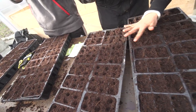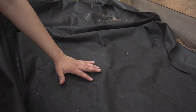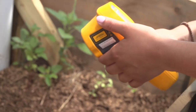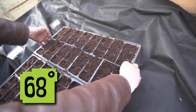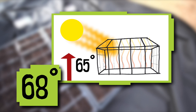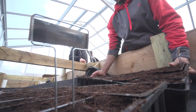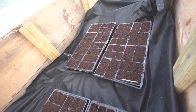The best way to use our compost heater is as a surface to start our seedlings. So what we're trying to achieve is a higher temperature here at the surface. And this digital thermometer reads the temperature of surface areas. It's about 68 degrees here on the compost system. The optimal temperature to start seedlings is above 65 degrees, and that's what we have. Placing our seedlings on top of the compost heater allows us to start our growing season much earlier.